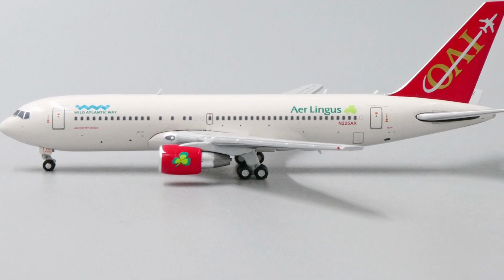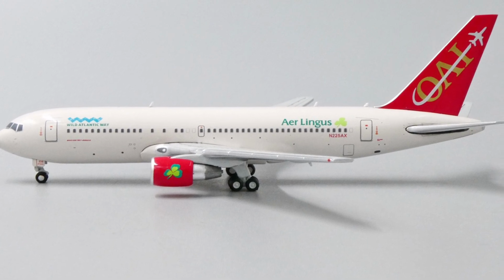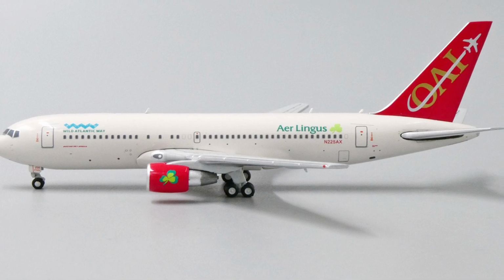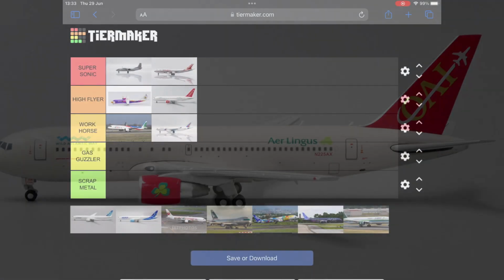It's got better engines. It's got better landing gear. It's got aerials. You know, it's a better overall package. So this one looks really nice, so I'm going to put this one in high fly. I know lots of people probably disagree with that, but I'm quite interested in this one. It's quite cool and funky.